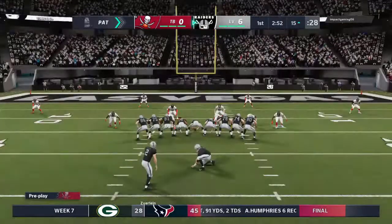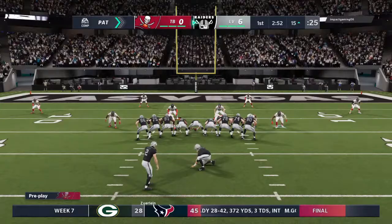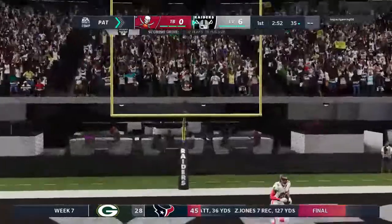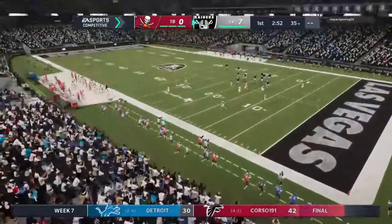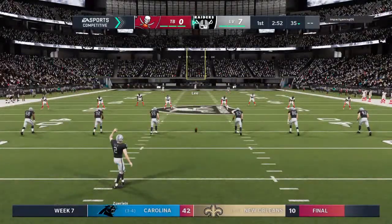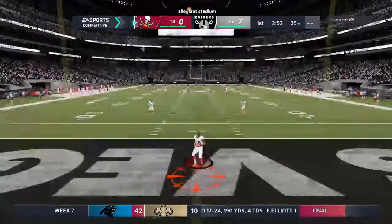Now Greg Zuerlein on for the extra point. And that makes it 7-zip Vegas. Next to score, Raiders 7, Buccaneers nothing. Greg Zuerlein set to kick. Now after the touchdown, it's Zuerlein. He'll kick it away.